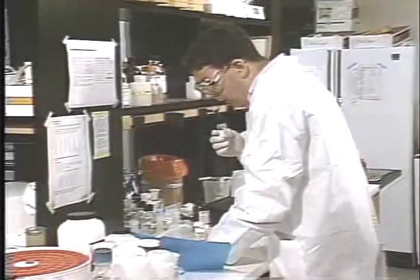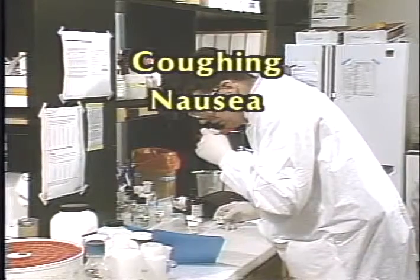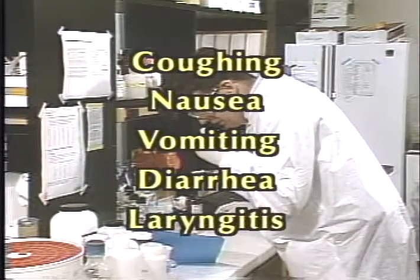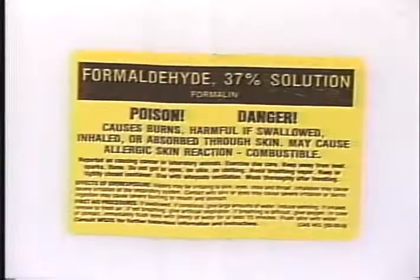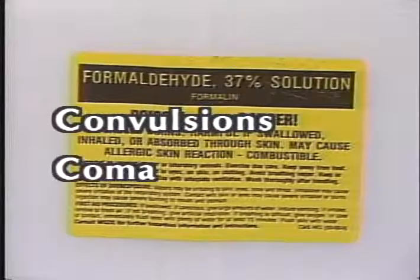Inhalation of formaldehyde gas or vapors can induce coughing, nausea, violent vomiting, diarrhea, and laryngitis. Breathing in extremely high concentrations of formaldehyde can bring on convulsions, coma, or death.